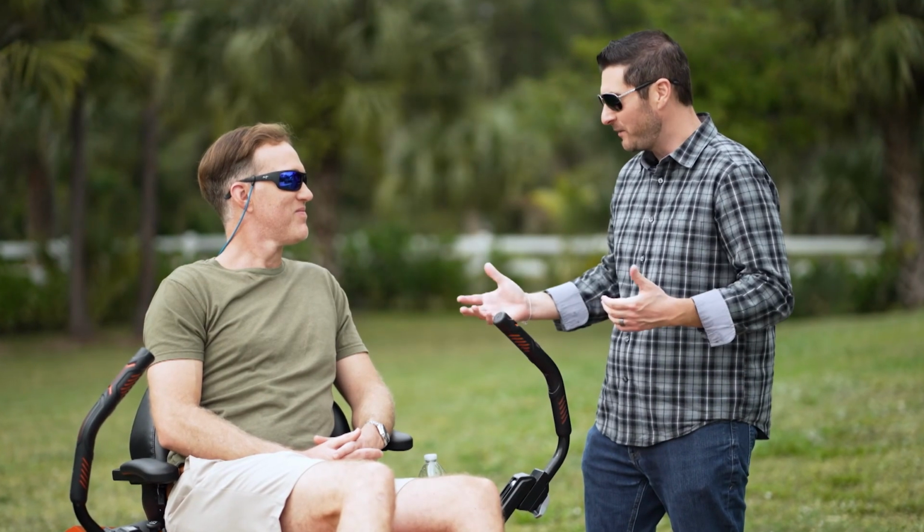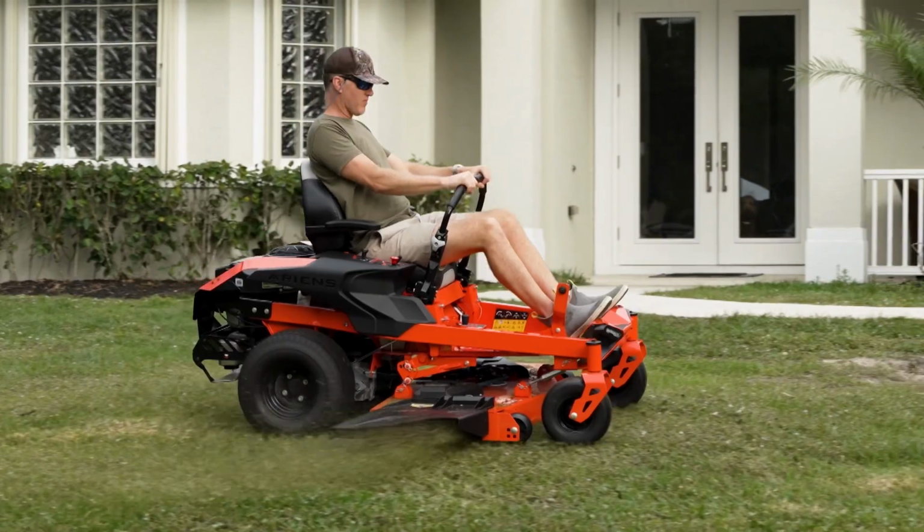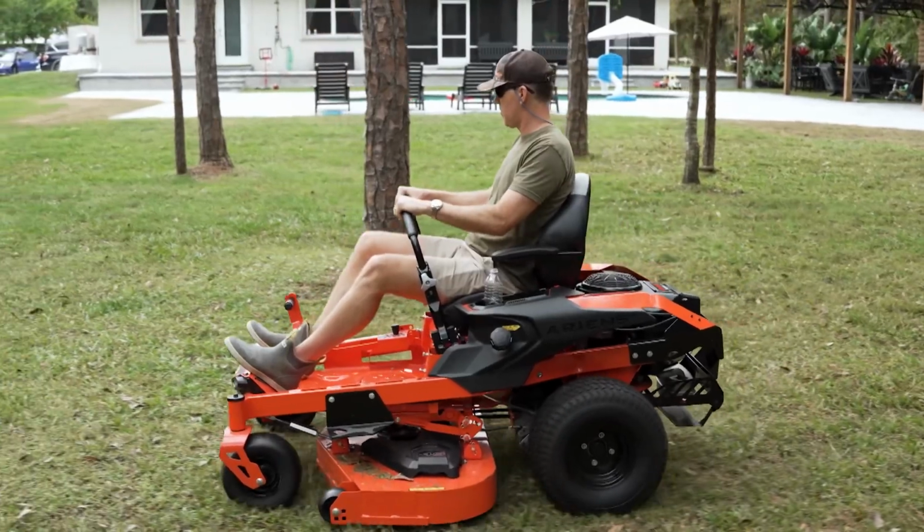Well, Ian, it looks pretty good. What do you think, man? The road's super smooth, is a lot faster than I expected, and man, this thing looks awesome in my yard.